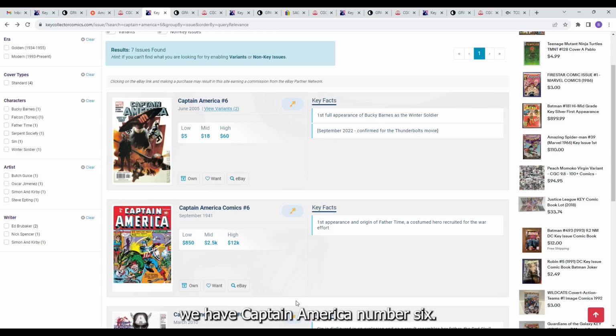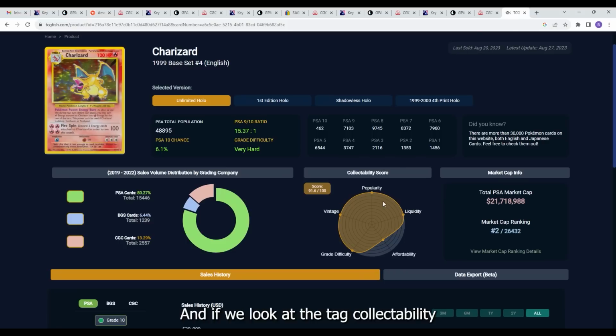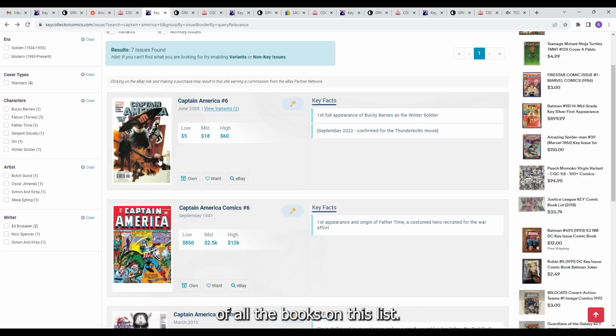Next on the list, we have Captain America number 6. This is the first full appearance of Bucky Barnes as the Winter Soldier. And if we look at the TCG collectability score, popularity is a big factor on this. And this is probably the least popular of all the books on this list.